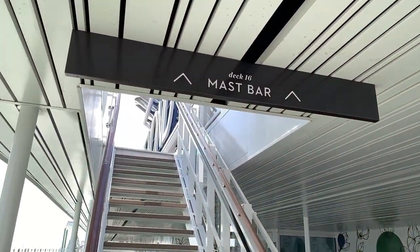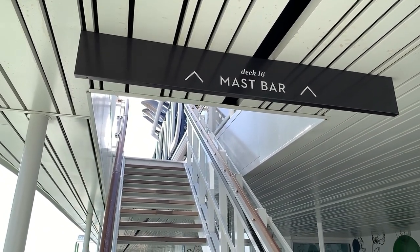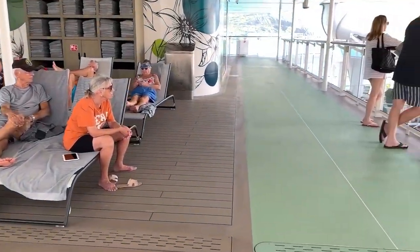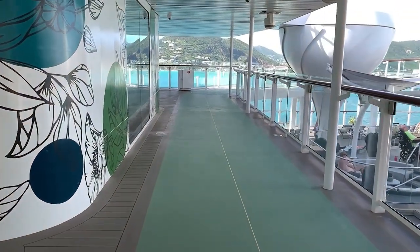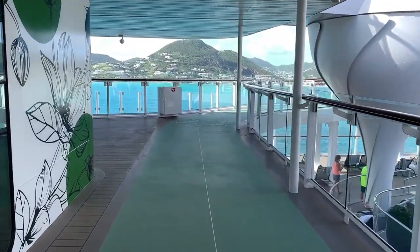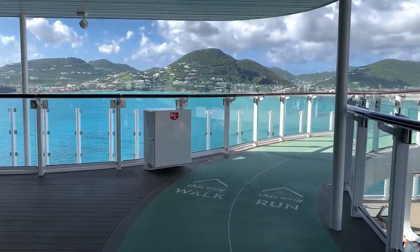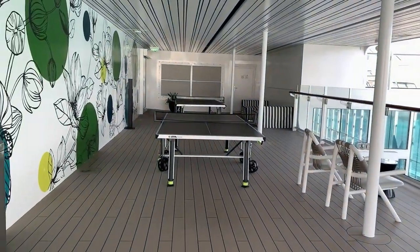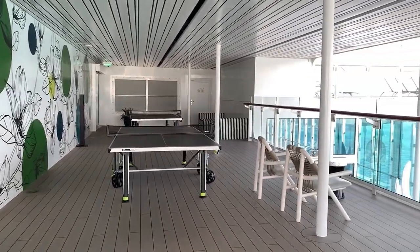And there's access to the mast bar on deck 16. So we will go up there after we finish with deck 15. Remember, the jogging track goes all the way around and it goes on an elevation up to deck 16. The first time that I walked this ship to become familiar, I was so confused. There are 2 love seats over here and 2 ping pong tables, as well as a couple deck chairs.